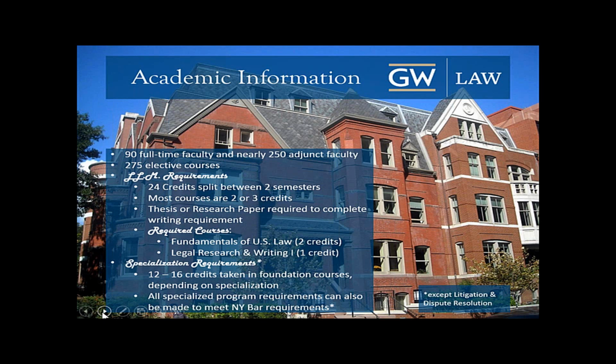These 2 classes are taught at the beginning of your LLM program of study, in the fall semester, and that is the one time you will have an opportunity to be with all of your other classmates from all over the world in that class. Otherwise, you're going to be dispersed through the law school, taking classes with JDs, with international LLMs, with exchange students. But Fundamentals in Legal gives you the opportunity to just be with your fellow classmates who have come into the international LLM program. All of our specializations have different credit requirements, so you could be taking 12 credits or 16 credits depending on what the specialization requires.